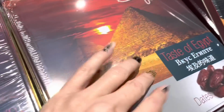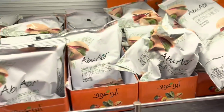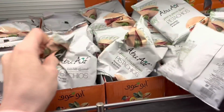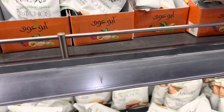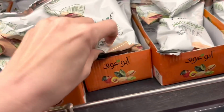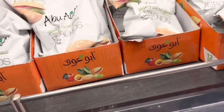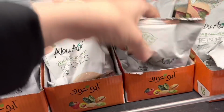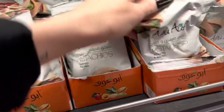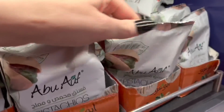So there's lots of souvenir type items in duty-free shops. Souvenirs are things from the country that the airport is in, so in this case, Egypt. Here are some of the nuts from this company. There are pistachios, the bags of pistachios. They were everywhere, so I moved them around and picked them up. And I must say, the nuts are quite expensive.